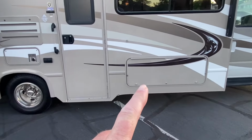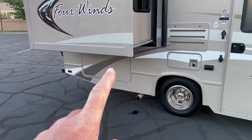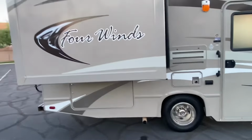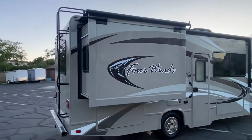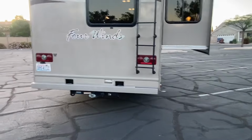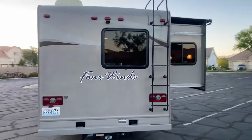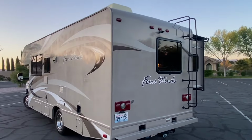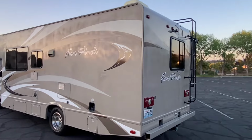You've got storage here, storage underneath here, which is nice. Brand new tires, all four around the back. Tow hitch rated at 5,000 pounds. Top is great, no leaks. Doesn't need to be resealed or anything.